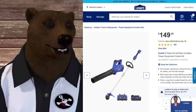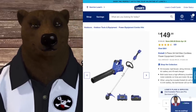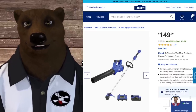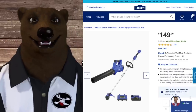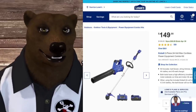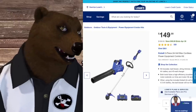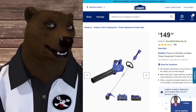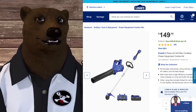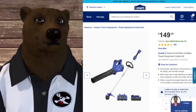All right, and speaking of which, this deal right here, $149, save $50, ends April 30th. This will get you the blower, the trimmer, the battery, and the charger. I have this kit here. It is decent, all right? I'm not going to say it's going to blow your hair back or anything like that. But it is a decent set for your average size house. You got to blow trimmings off the sidewalk and off the driveway and the deck and whatnot. It'll blow dry leaves. With wet leaves, no, this isn't going to have the kind of power for that. But the trimmer's decent. It's not half bad.